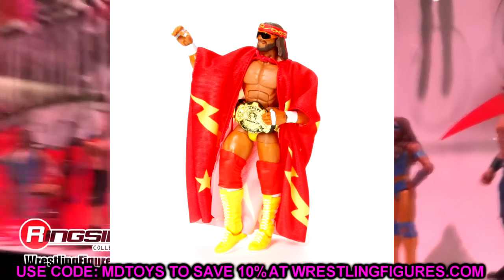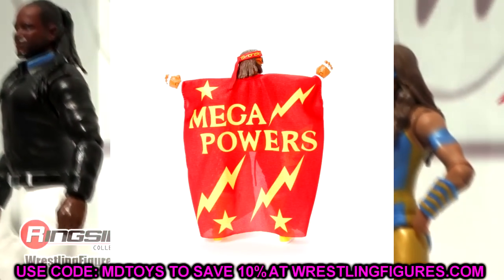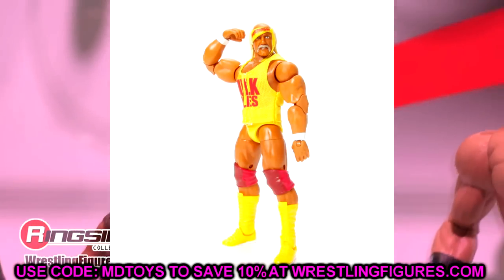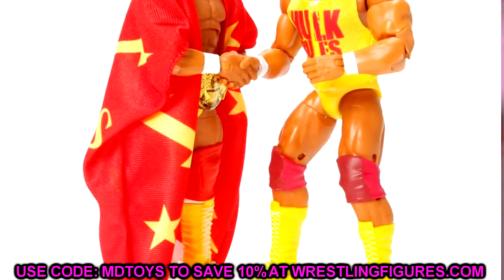You guys will also notice they have a hand-shaking hand that plugs into each figure. You have a new eyes-closed head sculpt for Hulk Hogan. You do have kind of a newer head sculpt going on there. You got the tongue-out head sculpt with Macho. You do get a WWF Championship. I think this is a pretty solid 2-pack. I like this 2-pack a lot.